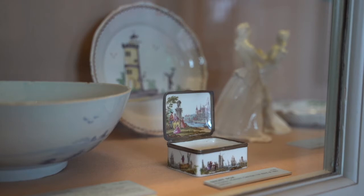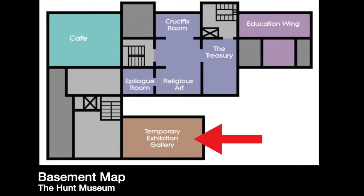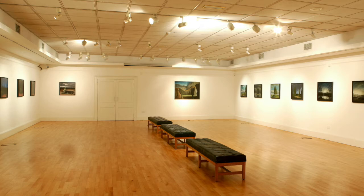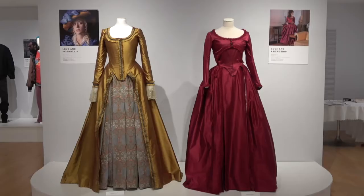As well as the galleries displaying the Hunt Museum's permanent collection, the Hunt Museum has a temporary exhibition gallery, constructed during the renovation work in the 1990s. This room is what we call a white cube. It is a neutral space, characterized by white walls, a square or oblong-shaped room, and artificial lighting. This form of exhibition gallery emerged in the early 20th century, when art was becoming more abstract.